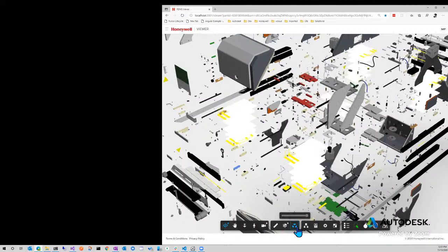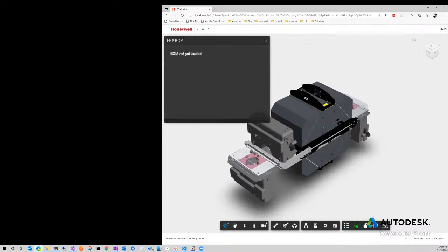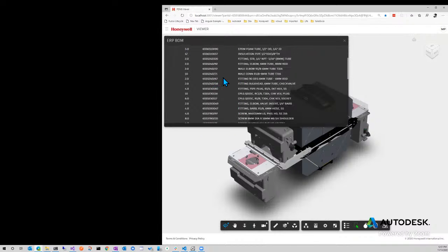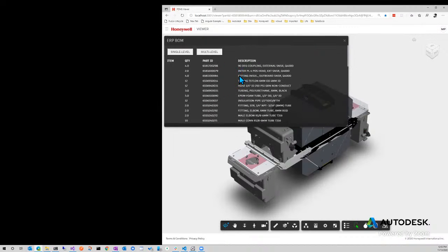I'm going to bring this back down. One of the other things we like to know about is what the actual manufacturing build is. So for this entire part, this is the bill of materials. For some reason users love exporting to Excel, so they have the option to export files to Excel. What I wasn't able to get done this morning was picking individual items in the BOM list and having it isolate in the model. But maybe tomorrow, we'll see.